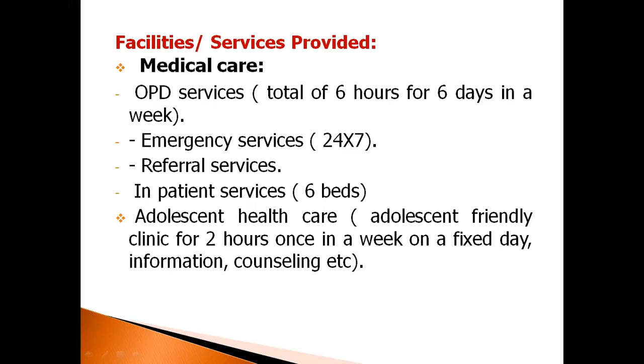Then adolescent health care. In adolescent healthcare, the main thing given is clinics. These clinics usually function for 2 hours once a week, not daily. We don't have daily. So at least 2 hours once a week, on a fixed day, they will have this adolescent health clinic. This is mostly dedicated to all the adolescent boys and adolescent girls.